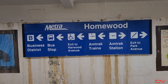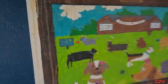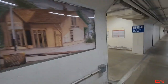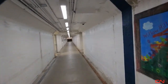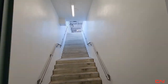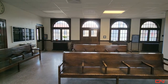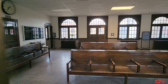Let's see. Okay. Check that out. Some of the pictures down through here. Like I said, now I'm down here, Amtrak is down here. Yeah, there we go. There's Amtrak right there. You go up on their platform. There's the other side here. Amtrak station in Homewood.